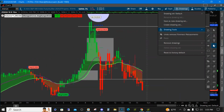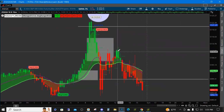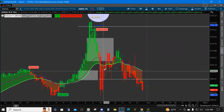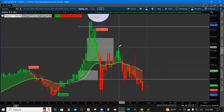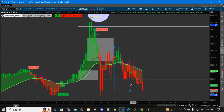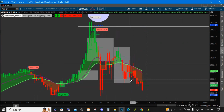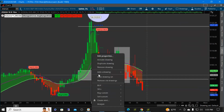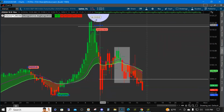My drawings. Let's get the block. So we're looking at that's 10:15. Here's 10:30. So here's our high right here, going into 1400. That's all I want to know. 1400 low. Get rid of this. Get rid of this.